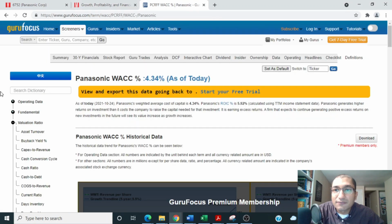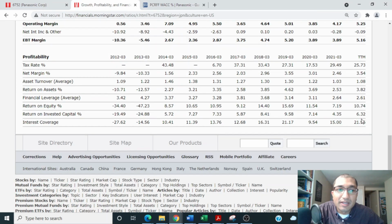Panasonic's weighted average cost of capital, also known as the company's hurdle rate, is about 4.34%, and since the company's return on invested capital is greater than its weighted average cost of capital, we can safely say that the management is creating value for its shareholders.